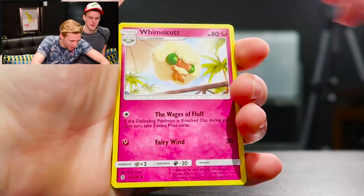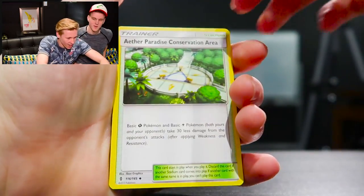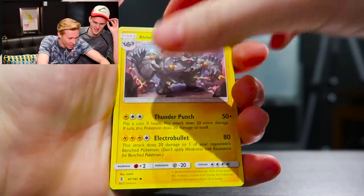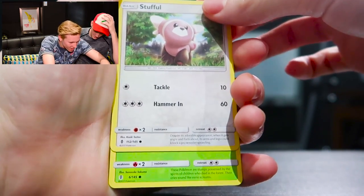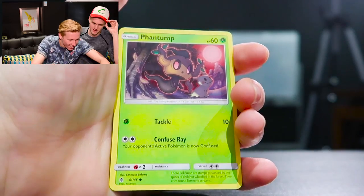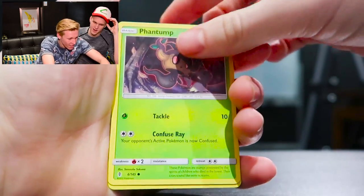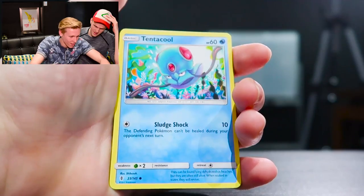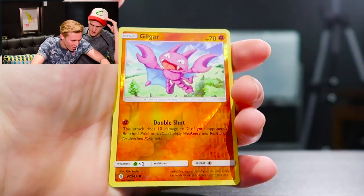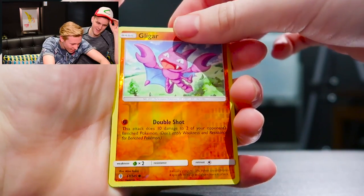Right. Water Energy. Whimsicott. Trainer, Alolan Graveler. Stufful. What is this? Is this like Gen 6 or? 7, I think you're up to. Gen 7? Yeah. Fence Up, Helioptile. You know that one. Yeah, Beldum. Tentacool. Reverse Gligar. You need a rainbow.